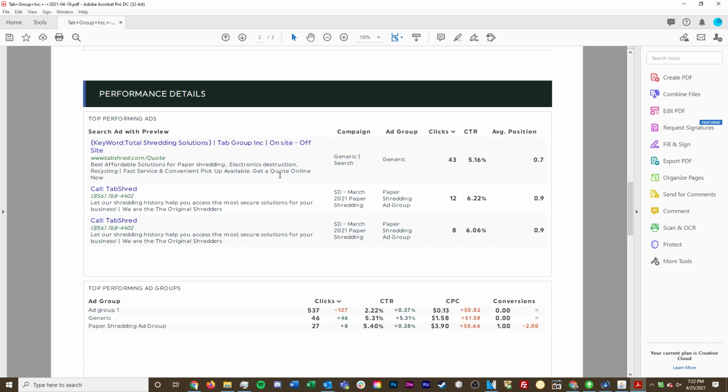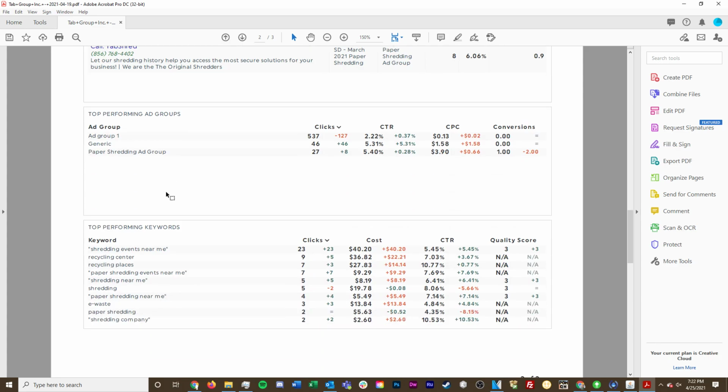And performance details, top performing ads, these are the actual sets of keywords that we're using here. But these are what people will be seeing when they Google you and you're coming up before your competitors, and when they Google certain keywords, which we'll get to in a minute. Same here for the groupings of ads, so that's what I was saying before with our 3 circles here.